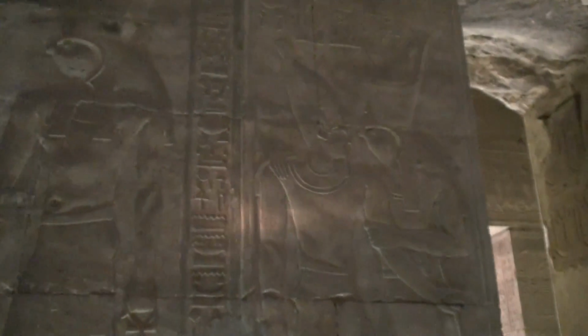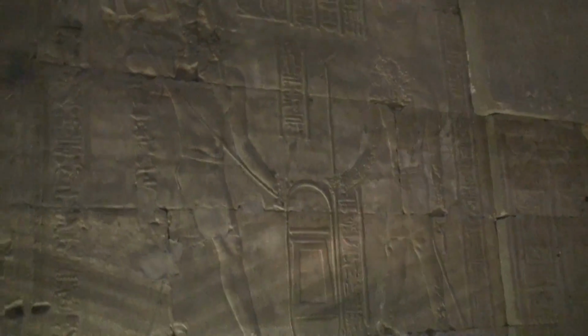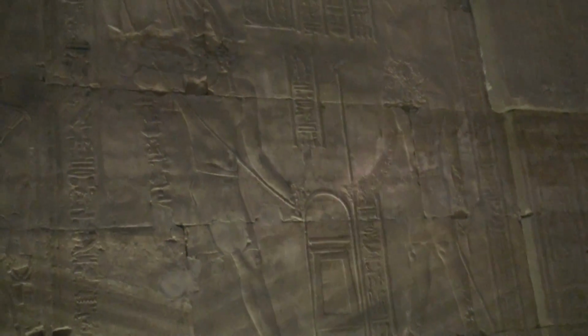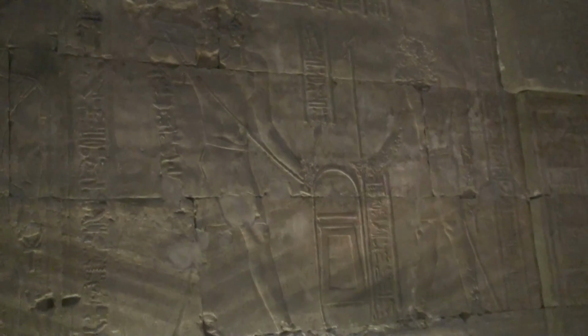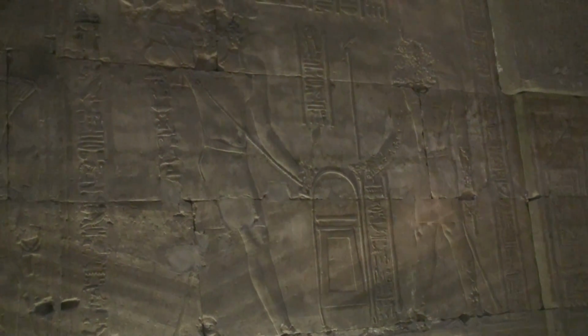And finally, you will see the king being placed by the god Horus. And over here, on the second side of the gate, he is going to be placed by the goddess Hathor. And finally, the king offering his temple in an oval shape, which we call a cartouche, because he wished immortality and eternity for his temple. And this is what happened until now, because the temple is considered the most well-preserved temple.